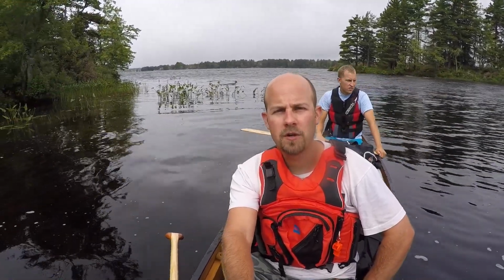A couple storms went through. It's also very windy. Some water was going over the bow a couple times. We just pulled off that and are going up Head River right now. We're going to Fishog Lake tonight, and we're camping there for 2 nights.